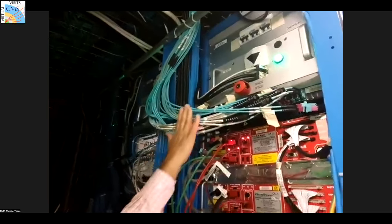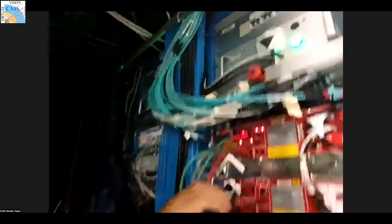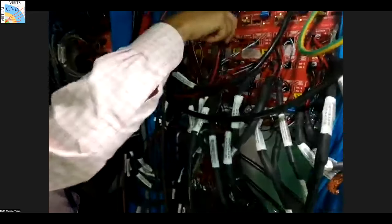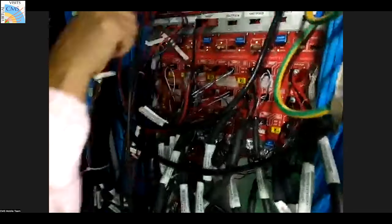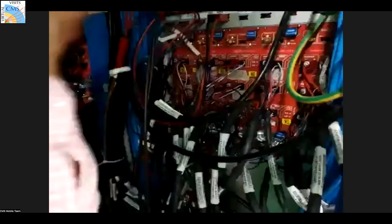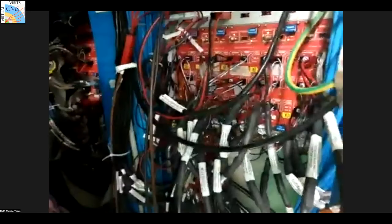You can see the Ethernet connection. You can see the DC converters, AC to DC converters. You can see the patch panels for the low voltage. You can see the low voltage cables. You can see the low voltage boards.